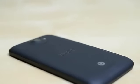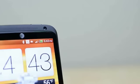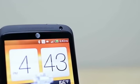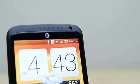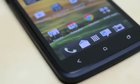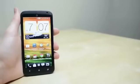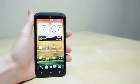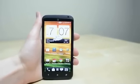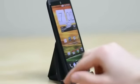Build quality is still very good, as the phone is made out of a single piece of polycarbonate coated in a soft touch finish. Up front, you'll find the 1.6 megapixel front-facing camera, along with the speaker grille and hidden notification LED. Below are your capacitive back, home, and multitasking buttons, and finally there's the 4.7-inch display. This is unchanged from the One X, and it's still among the best screens out there, only passed up by the HTC Droid DNA. Viewing angles are excellent, saturation is right on, and it gets reasonably bright.